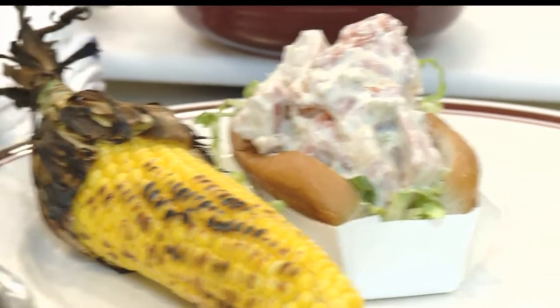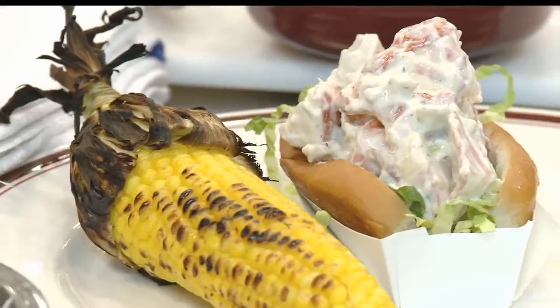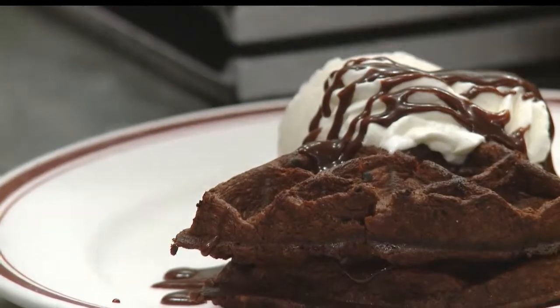For someone who comes here for the first time, what is a must-try dish? I'm gonna say our lobster roll. It is incredible. We have a traditional New England style lobster roll bun, buttered on both sides and grilled with the lobster salad, out of this world. And you probably should save room for some dessert, maybe a little chocolate waffle at the end. It's a real great dessert that we make, and all of our restaurants feature it.